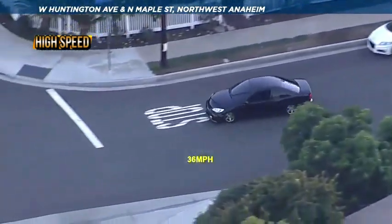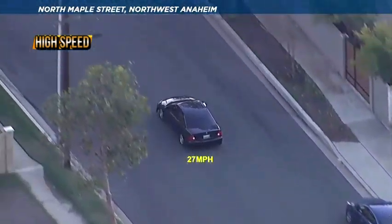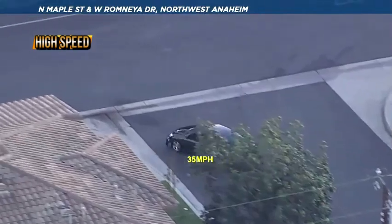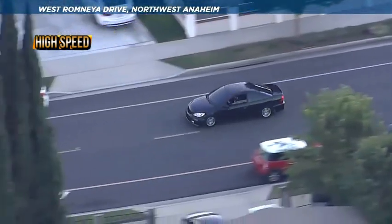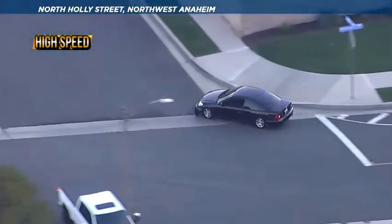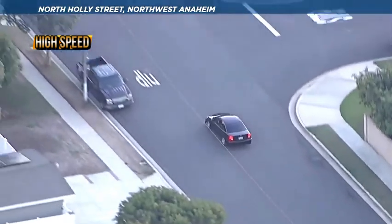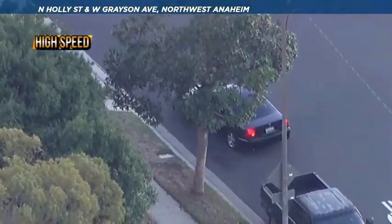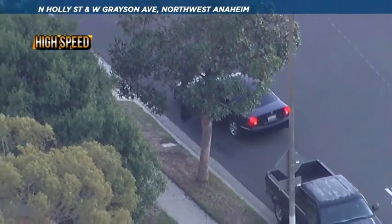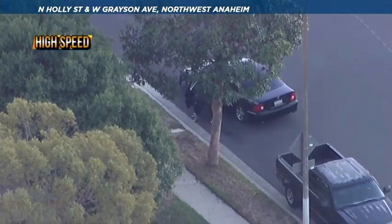Just east of Maple Street. So Huntington Avenue and Maple Street, just coming up on Maple, making a right turn now, slowing down just a little bit, zigzagging his way again through this residential neighborhood with nobody right behind him, but making random turns nonetheless here at a pretty high rate of speed and not really stopping for any of these stop signs. Looks like he's pulling over and maybe thinking about dumping the vehicle.